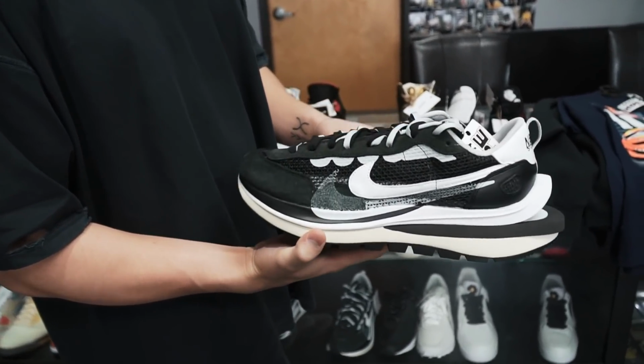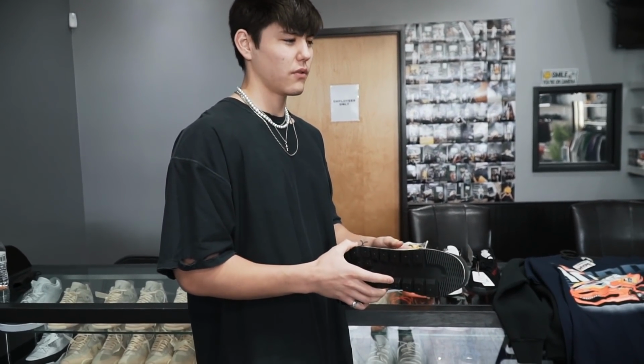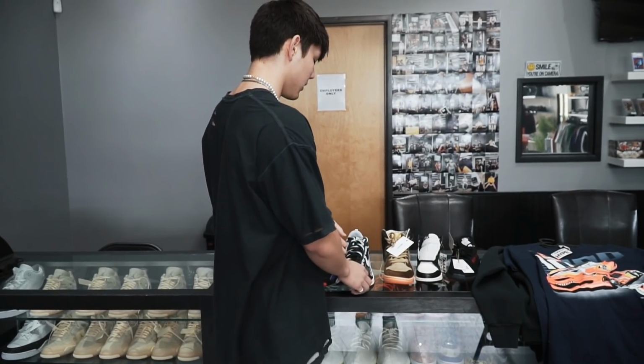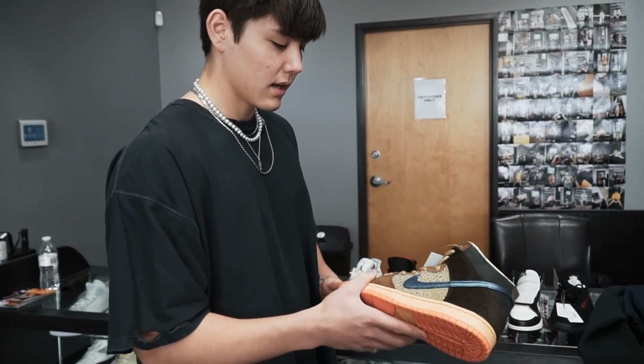This is a size 12. We paid $440, I think, $410. It was like $410 or $440. I know it's kind of a weird gap, but we got those for the low. Like I said in the last video, the Vapor Waffles do really well for us.